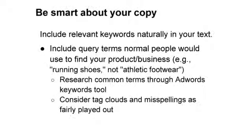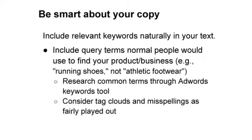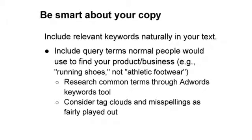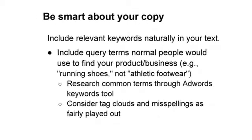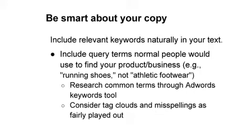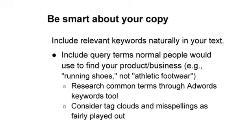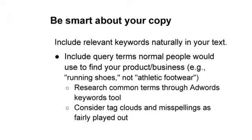When it comes to your copy, or the actual information that you have on each page, it's great to include relevant keywords naturally in your text. These keywords are like query terms that normal people would use to find your product or your business. So, for example, companies might call themselves as selling athletic footwear, but in your actual copy, it's better to include terms like running shoes, which is what people actually search for.